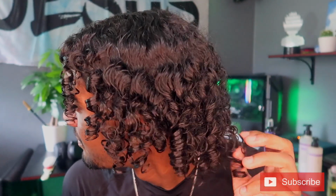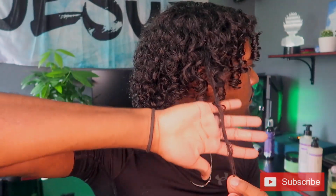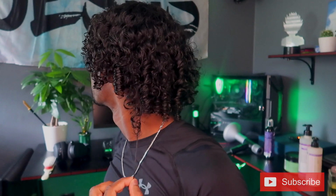So this is what my hair looks like after the whole routine, guys. As you can see, my hair got super long. It might not be the most curl defining routine, but it does work. Like I said, this is what I've been using to grow out my hair for a while now. It's a couple months I've been using this routine and my hair has grown tremendously. I highly recommend this routine to you guys.